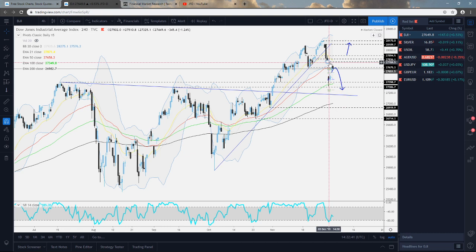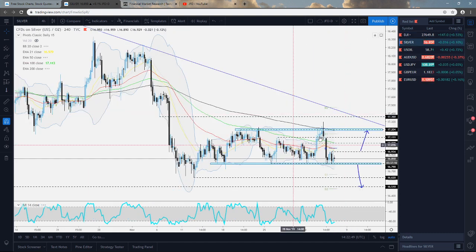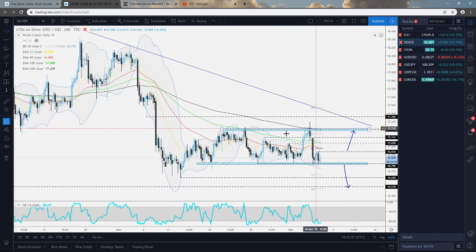Silver drifted south here. So this is what I talked about recently when I was covering silver. Basically, I was saying that for us to consider higher levels, we needed to see a push above this barrier right here. Initially, of course, we were targeting this.